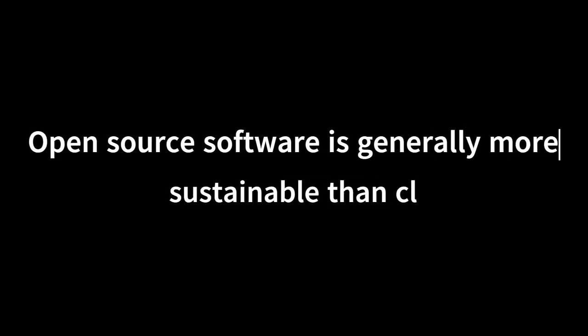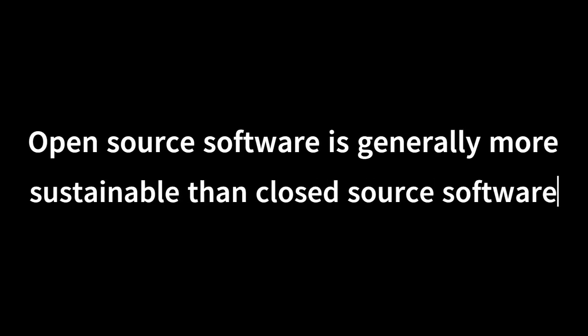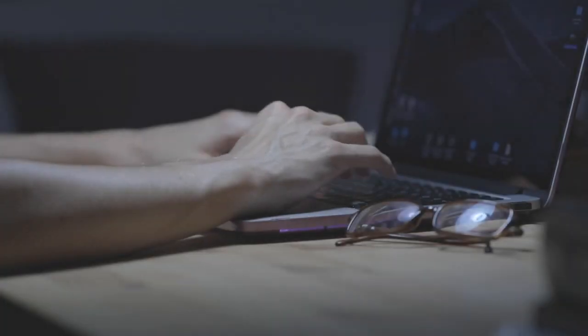Just by definition, open source seems quite ideal, so we made a hypothesis. Open source software is generally more sustainable than closed source software. We will try to demonstrate that through a synthesis of our research.